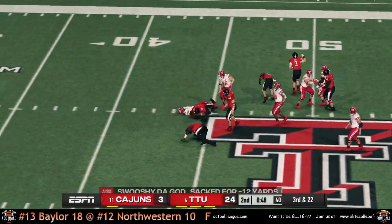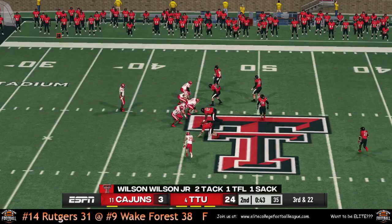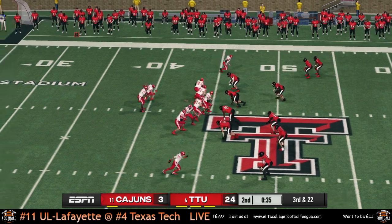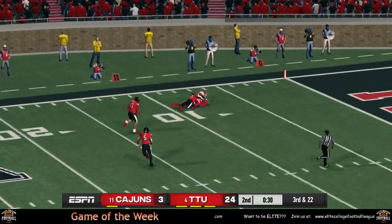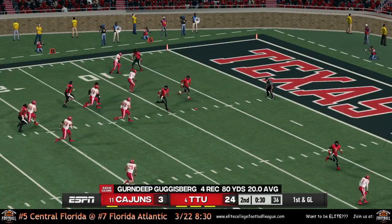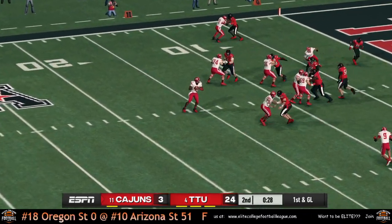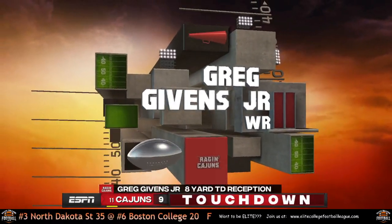Under pressure. They'll make the sack. He airs it out. Huge gain, and that sets him up nicely with a first and goal. There are five wide receivers split out. The quarterback in the gun. Quick throw, and he's got his receiver again.